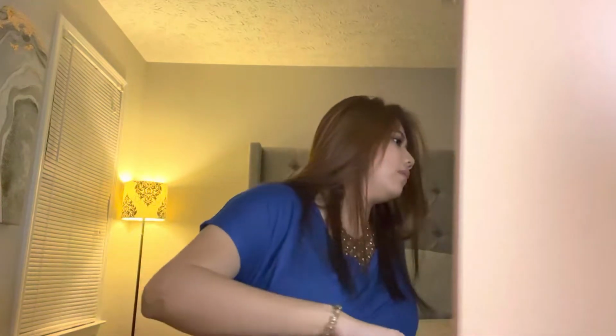Number 4, wait, hold on. Okay, number 4, I would definitely say pack comfortable shoes. Now this was a mistake that I made, because in the past I would take sneakers. That's a good thing to take, but I like to look fashionable. Sometimes you have to compromise in these types of things when you're on a vacation.